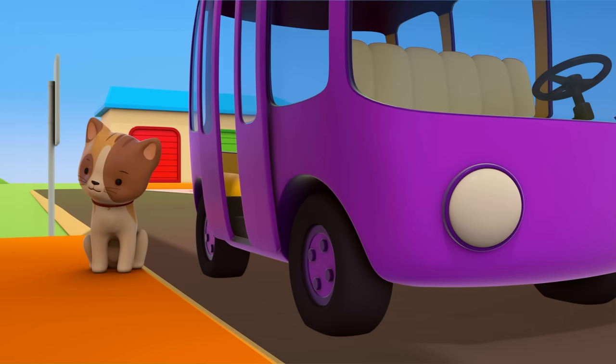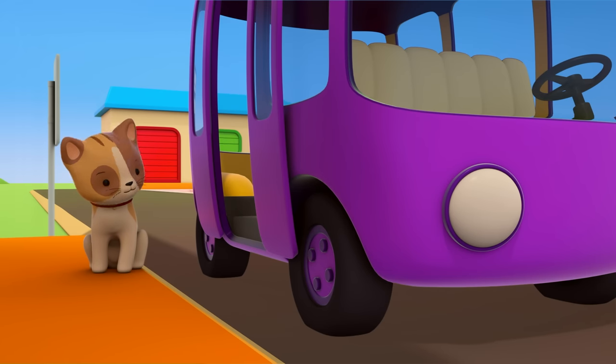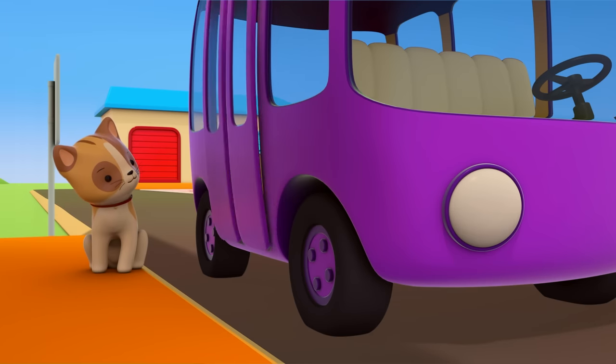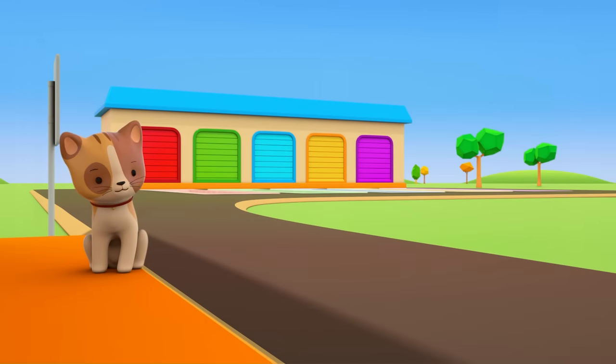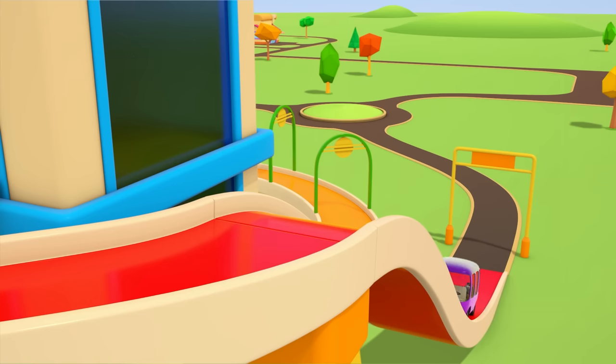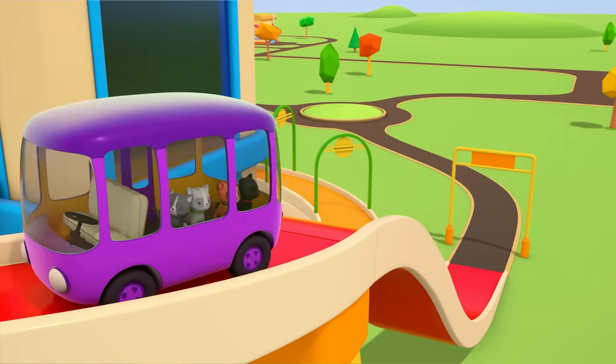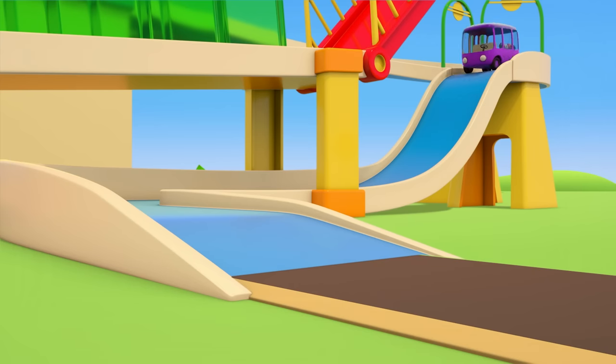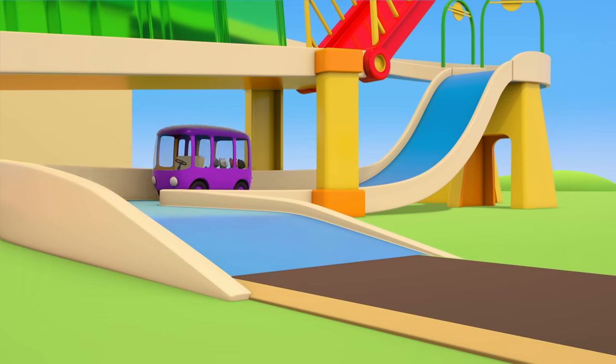On you go, kittens. One, two, three, four. Have a nice trip, kittens. What do you think? Where did all the multicolored buses go?